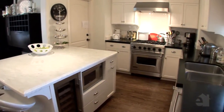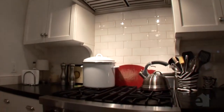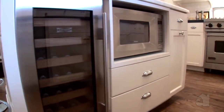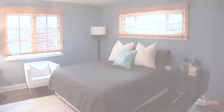The kitchen is equipped with top-of-the-line appliances, granite and marble countertops. The computer room is centrally located for everyday usage. Secondary bedrooms are perfect for family and guests.